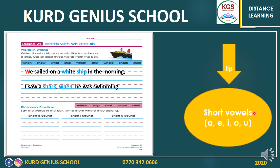Good. Short vowels. Okay. In the English language, we have 26 letters. And 5 of them are vowels. And each vowel has 2 sounds, short and long. Today we will talk about short vowels. I'm going to read short vowels for you. Short vowel a, short vowel e, short vowel i, short vowel o, and the last one, short vowel u. Good.